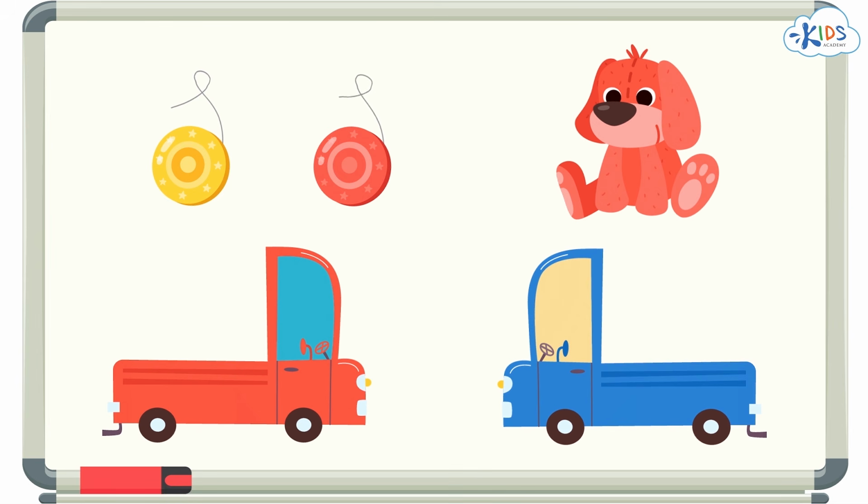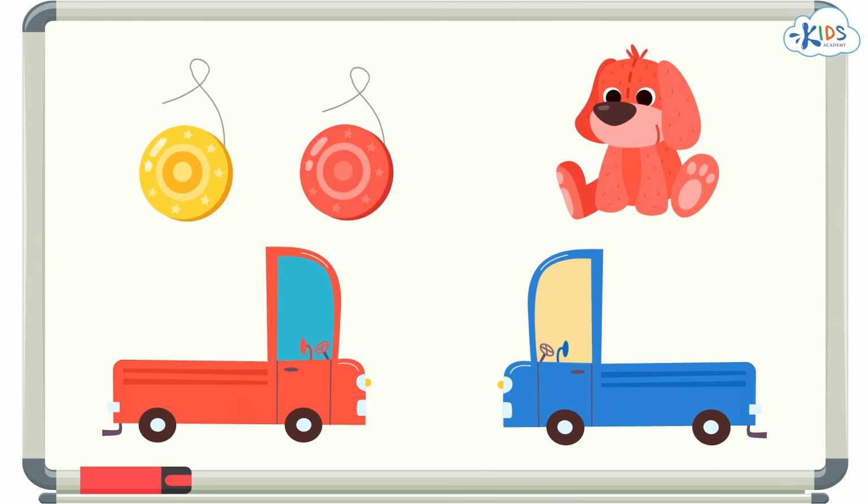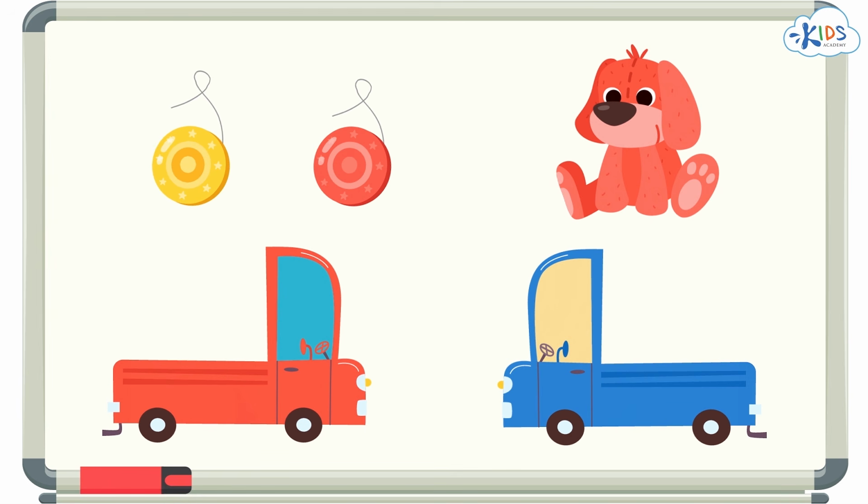Look at all of these cool toys. I can see cars, yo-yos, and even a stuffed animal dog. One way we can sort or group these toys is by color. Let's find all of the red toys.